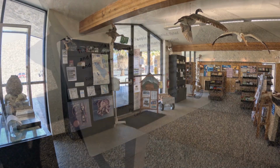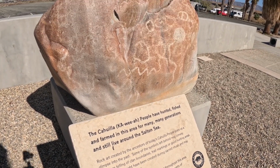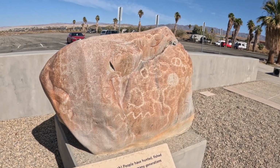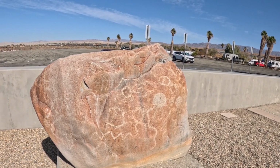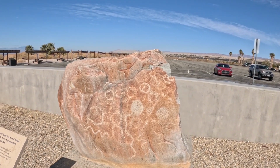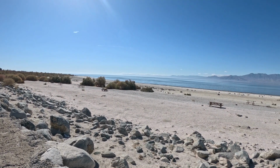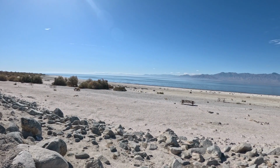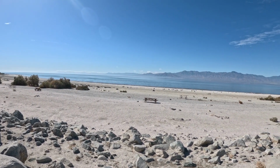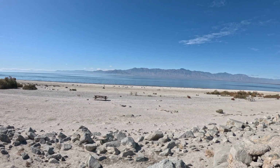Now this is a nice little museum that you go in when you first get there. And they're very helpful. They'll tell you a lot about the area. This is a little rock with petroglyphs on it that was found in the area that's there on display. And this is the best picture of the entire sea. From the closest you can get, it's a nice clear view. You can go out on the beach.